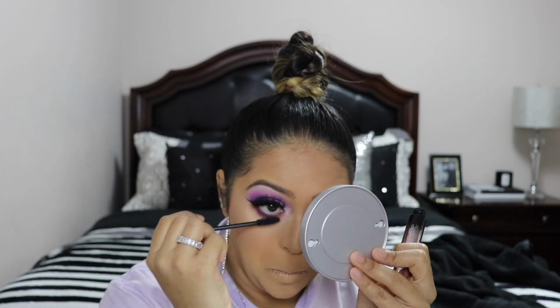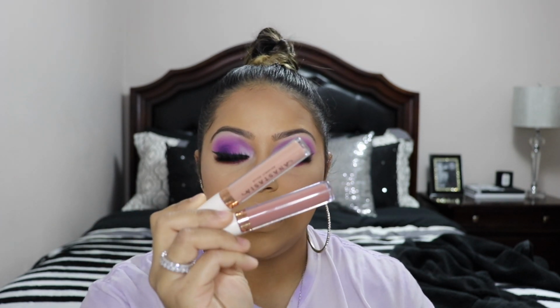I'm going to go ahead and coat my lower lashes with mascara. Again, this is the Fenty Beauty mascara here. I like my lips pretty neutral, so I'm going in with the Anastasia liquid lipsticks in the shade On Mute and Sand. You guys already know it's my favorite combination. I'm going to outline first with On Mute and fill it in with Sand. So you can keep it matte like this, or I think I want to throw in a little bit of a gloss.